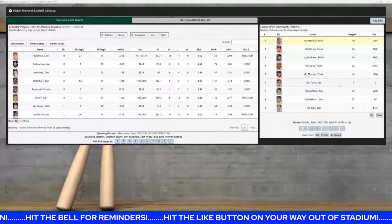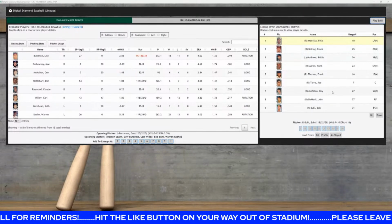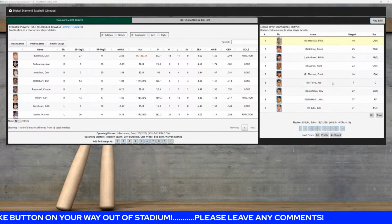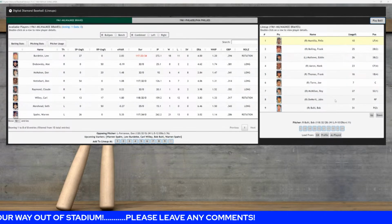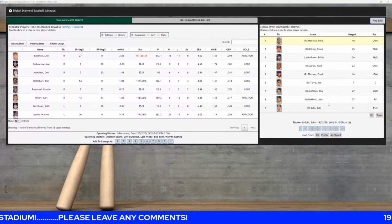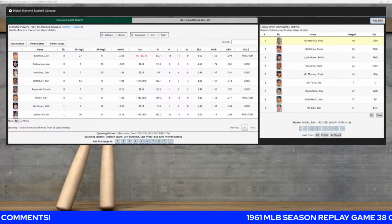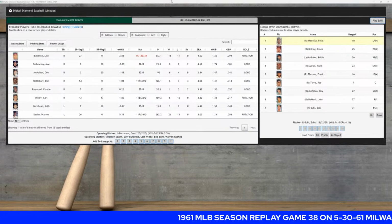Behind the plate and batting sixth is Joe Torre. Batting seventh and playing shortstop is Roy McMillan. Batting eighth, playing right field, is John DeMerit. And on the mound, doing the pitching and batting ninth is Bob Buhl for the Braves here. Let's take a look at the hometown Philadelphia Phillies.